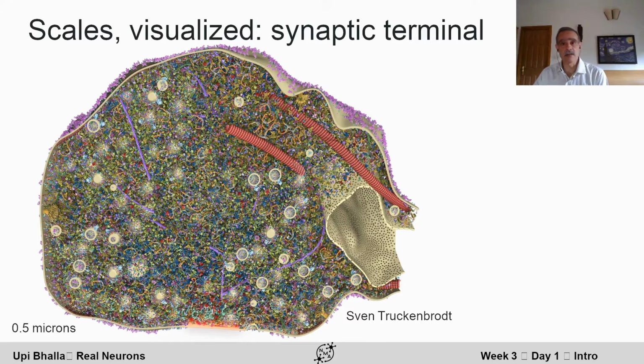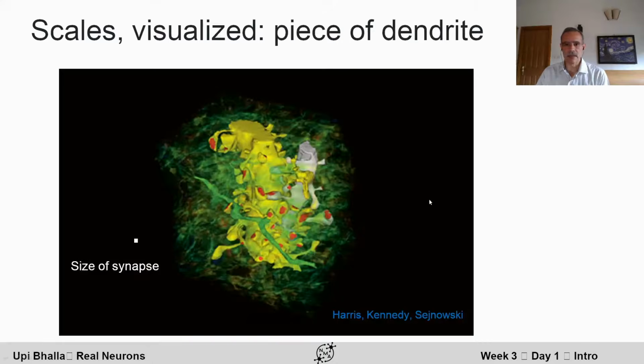So let's now wrap up with a view of scales. I really want you to put this in perspective so as to get a sense of the sheer computational capacity that we have going from molecules to biophysics to the whole neuron. So this is about half a micron across. This thing is packed and packed with protein molecules which are doing computation. Now we go way larger, 100 times larger, and here we have a 5 micron cube.